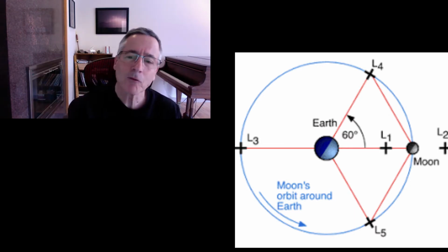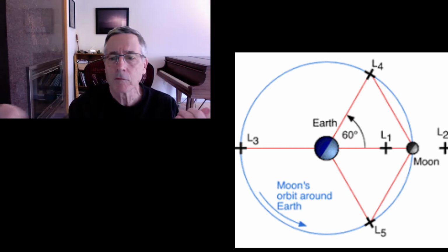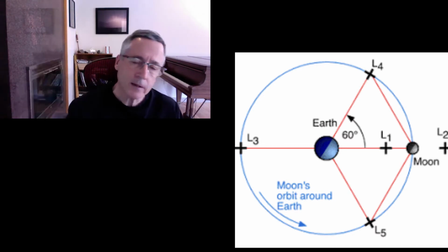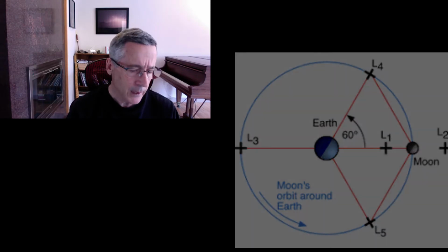However, there's one more player in this, and that's the Moon. If you come up a little bit off the surface, the Moon tries to pull you back down toward the Moon. And at that L1 point, the tug of the Earth and the Moon and the centrifugal force all balance out. And that's a point where you could stay. Similarly for L2, on the other side, and L3, I won't go into each of the different cases. L4 and L5 are a little harder to understand.